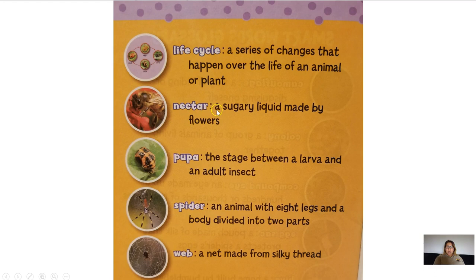We have pupa, the stage between a larva and an adult insect. We have spider, an animal with eight legs and a body divided into two parts. And finally, we have web, a net made from silky thread. So those are our smart words, boys and girls, for our insect and spider book that we read. We're all done with all the four chapters. We just reviewed all of our smart words.